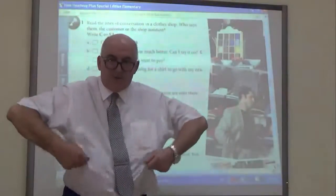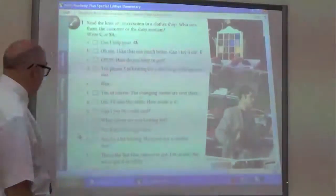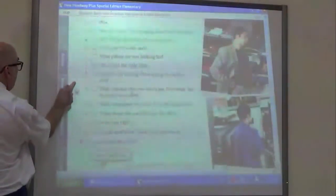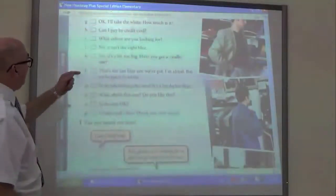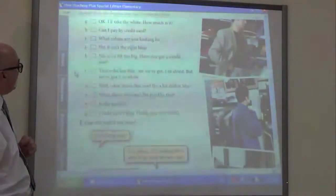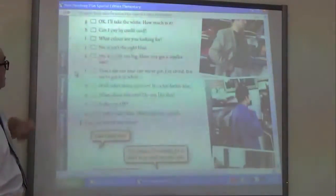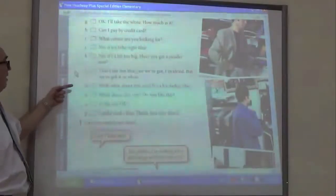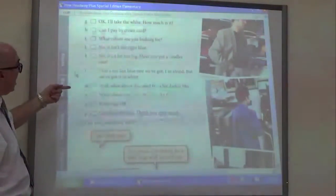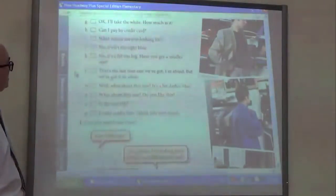He's like, oh, it's too big. I need a different size. That's the last blue one we've got, I'm afraid. But we've got it in white. Who said that? Customer or shop assistant? That's the shop assistant. Thank you very much. Oh, well, what about this one? It's a bit darker blue. Is that the customer or the shop assistant? That's the shop assistant, yes it is.